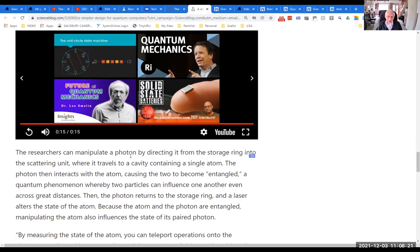The researchers can manipulate a photon by directing it from the storage ring into the scattering unit, where it travels into a cavity containing a single atom. The photon then interacts with the atom, causing the two to become entangled, a quantum phenomenon whereby two particles can influence one another even across great distances. Then the photon returns to the storage ring and the laser alters the state of the atom. Because the atom and the photon are entangled, manipulating the atom also influences the state of a paired photon.